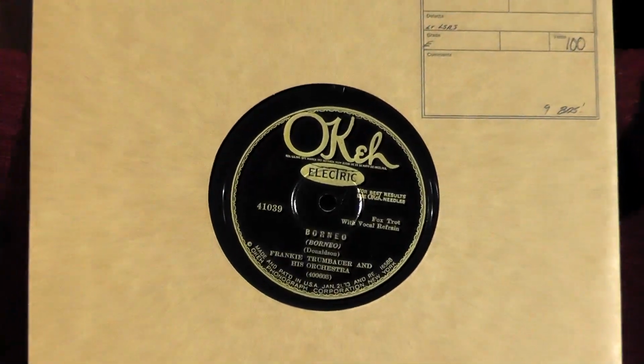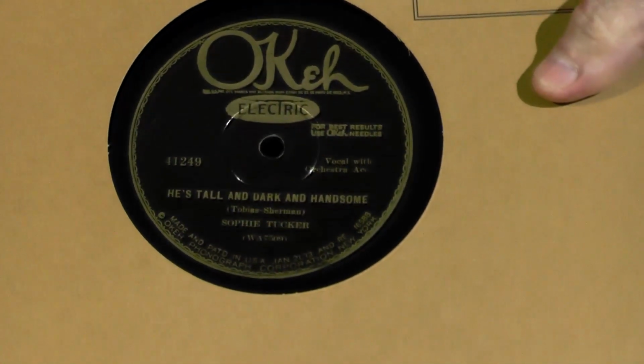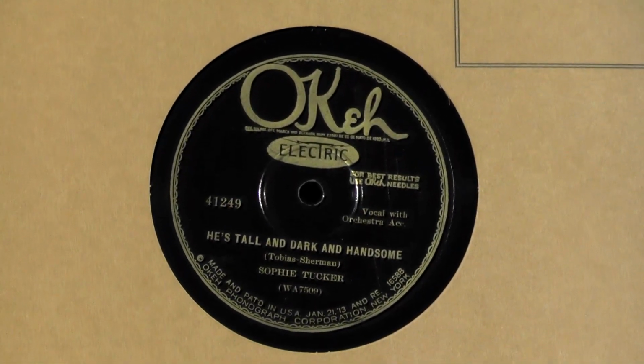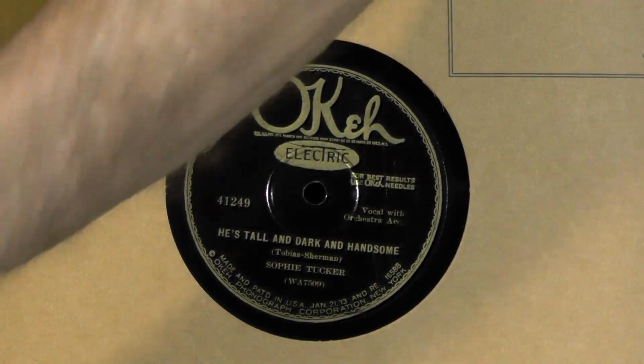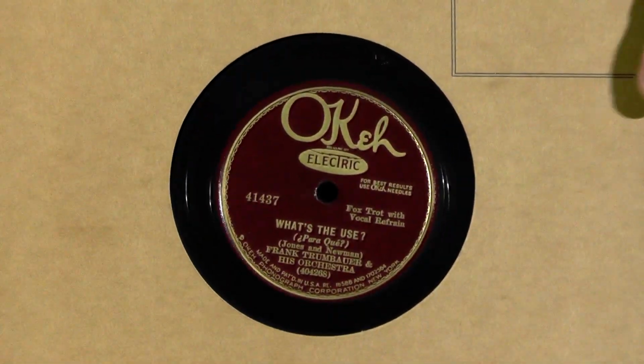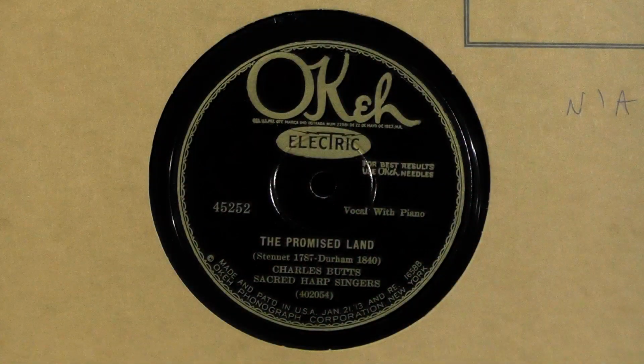All right, $100 minimum bid, 5727. Frankie Trumbauer, $100 minimum on 5729. Sophie Tucker. We played one or two Sophie Tucker records on the show. Not this one, however. Another Frankie Trumbauer, okay. Lot number 5734 for $100. 5736. Charles Butts, Sacred Harp Singers. $100 opener.